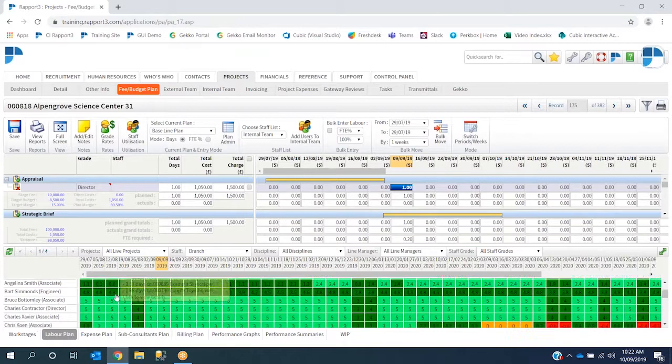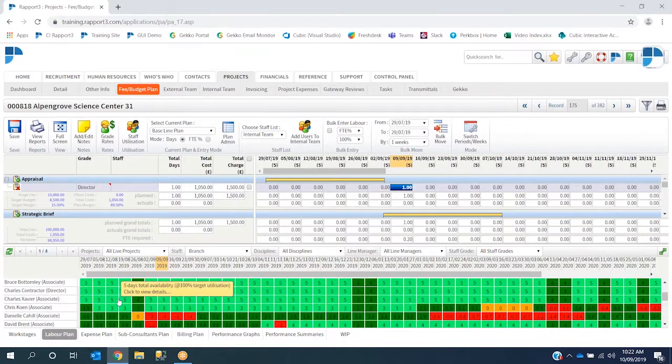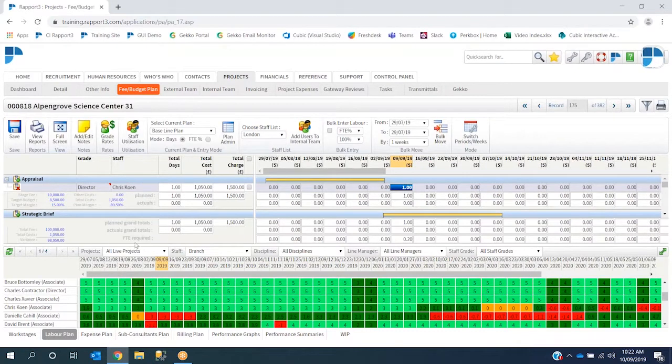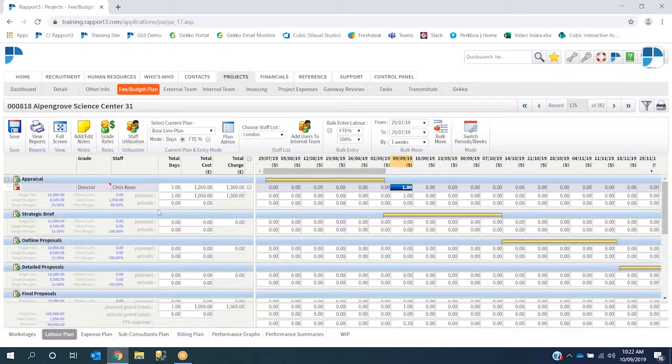So I can go in and I can find a staff member that I want to add to this project. So I'm going to see Chris here. He's got quite a lot of availability, so he's going to be the director for the project. At the moment, it's only looking at my internal list. So I need to select my London team, and now I can find Chris on the list and assign him to the project. Then I have to save that, and now he's working on this project. And to remove the utilization toggle, you can just click on the button here to remove that.